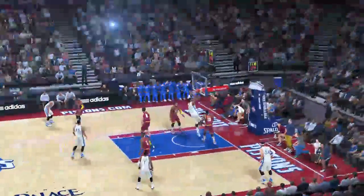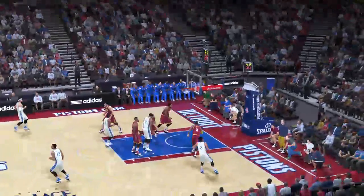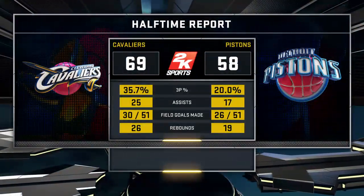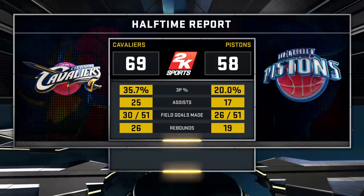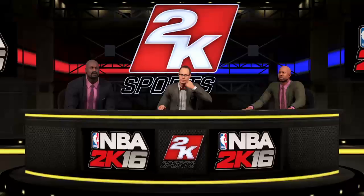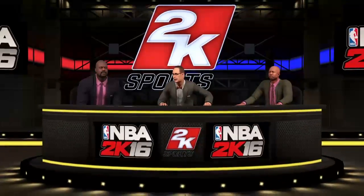Well, they're losing the battle on the boards. And when you're struggling to stay in the game, a few extra rebounds either way can make the difference. Because rebounds equal possessions, and possessions can equal extra points. They need to come out in the second half with the mindset that every rebound is theirs. And that's it for halftime, as the second half is just about to get underway. See you after the game.